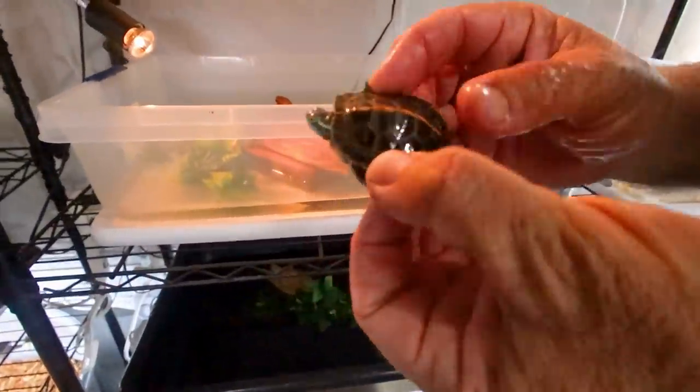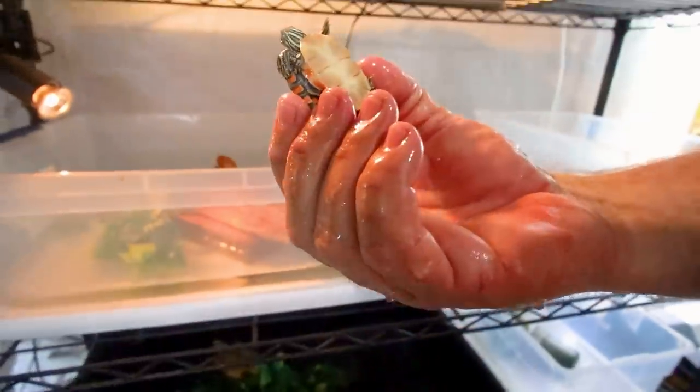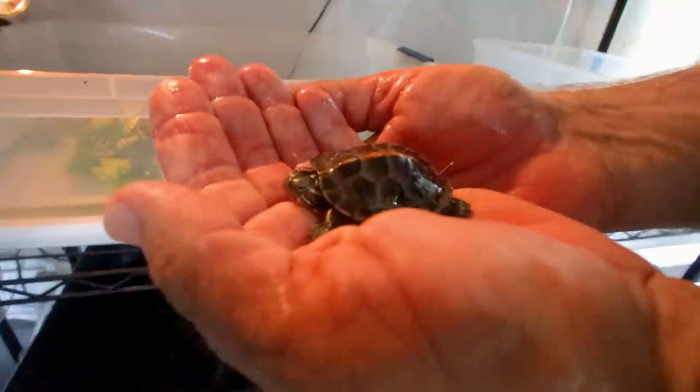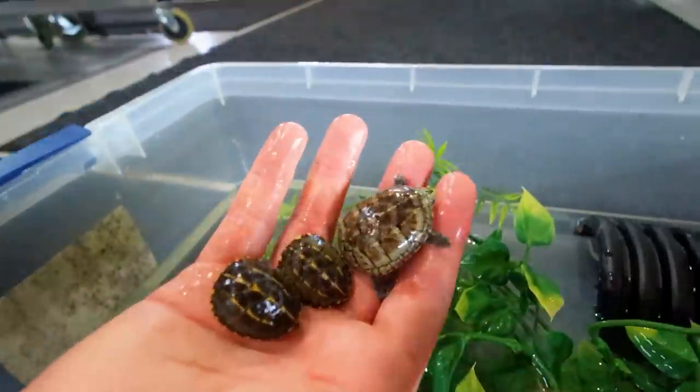This is a southern painted turtle. Really nice. Cool, really pretty. It's a pet. I like them. They make awesome choices for families that want to have an animal. What all is this?